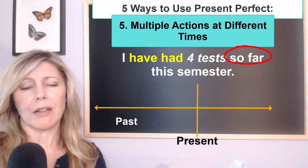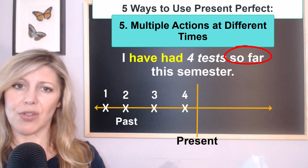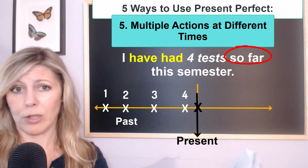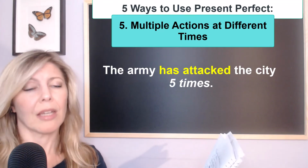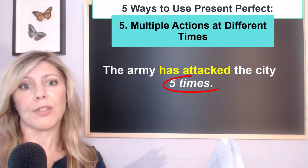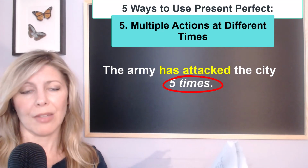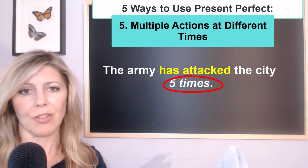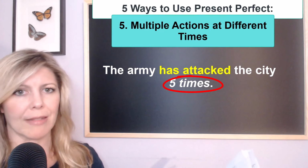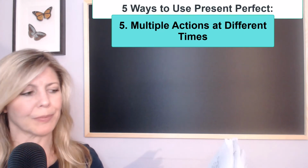It's because it's been from the past up to this point. So even though it is this semester, it's 4 different times, okay? The army has attacked the city 5 times. So 5 separate times. That's why we use present perfect. We can't tie it to just one event. It's multiple events. So we say has attacked.